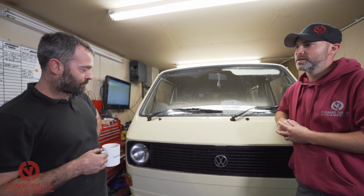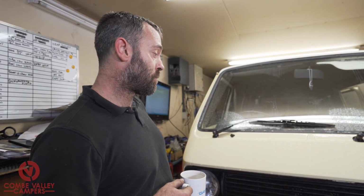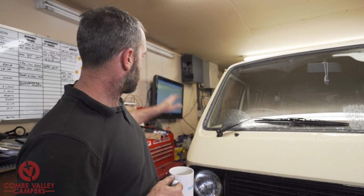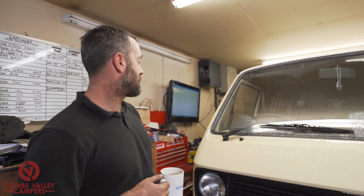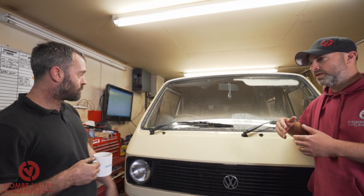We're going to run it up, check basic parameters, the fueling, ignition timing, see what faults it has got. We can record it on the computer and adjust it accordingly. Awesome. And so hopefully it's not too bad.